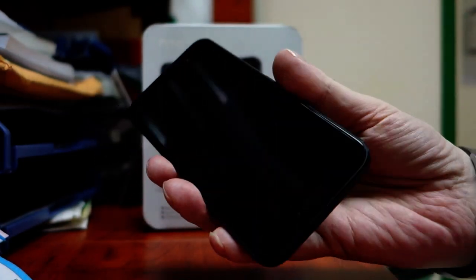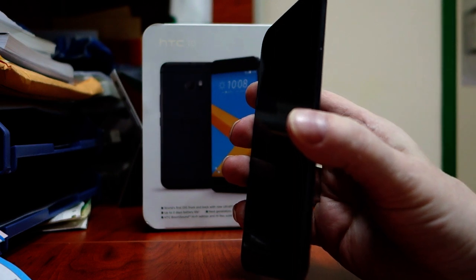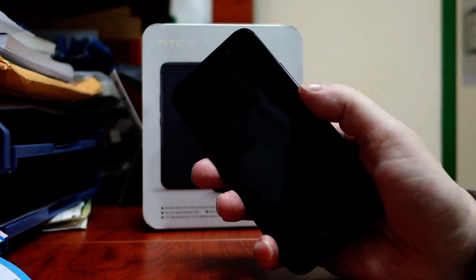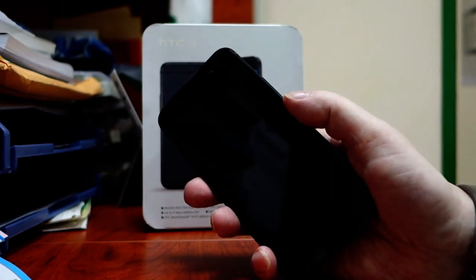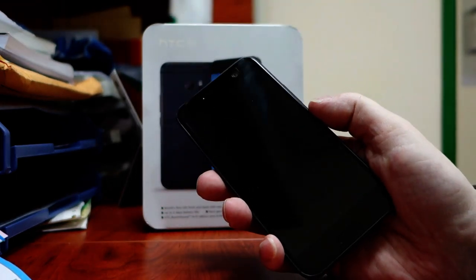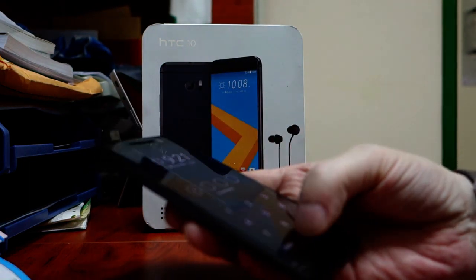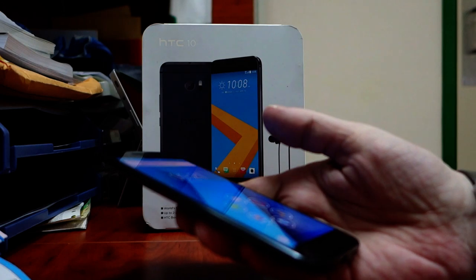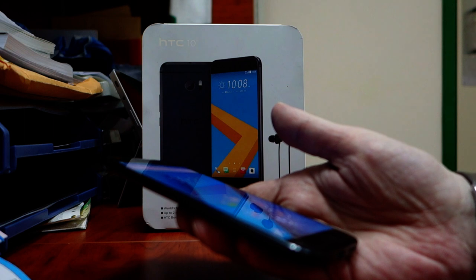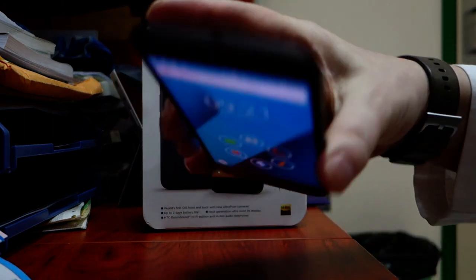I've always liked HTC since I had the original HTC HD2, which was the first HTC phone that I had. I had the original HTC One M7 and the M8, and I loved them all. The HD2 at the time was a Windows phone, and you could install various ROMs of Android on it. So it was how I really got into Android and installing custom ROMs. It was a bit of a learning curve, but I managed it.